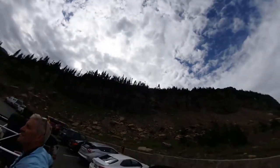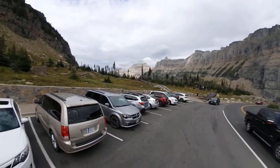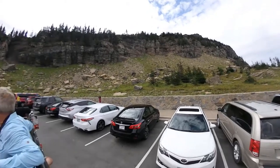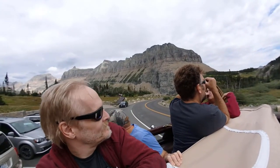So it starts up here and it goes all the way under the road twice and then it goes out that way. That's really neat to think that all that water is going into the Pacific Ocean. It smells so fresh.